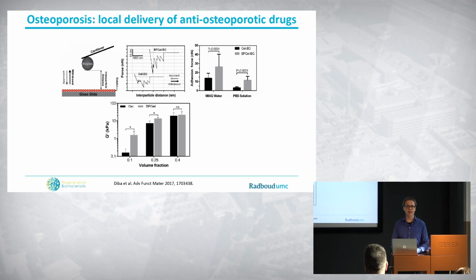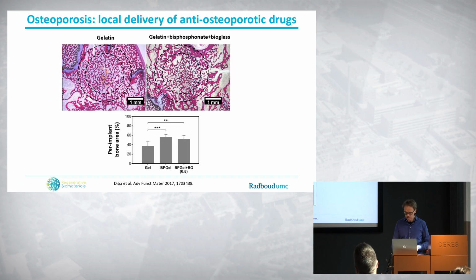And that boiled down also to improved mechanical performance of these gels. So especially at lower volume fractions, there was a clear added value of using these links, these glues basically, between the particles. We had a better integrity of the material. And when we injected these materials in a similar defect, also in vivo, so in a rat, where we make a hole in the femoral condyle and inject the material, we observed that overall the bone response was quite good for all of the materials, but the ones in gray that were highest were the ones functionalized with this bisphosphonate drug.